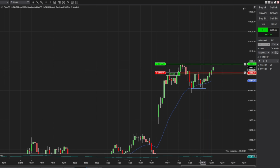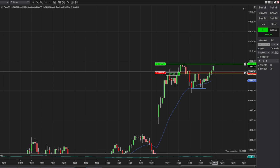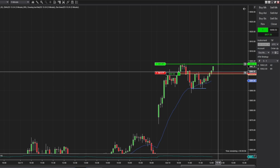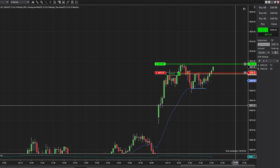And then that end of the day, around 1 or 2, it might have trend continuation, or it might stay a trading range, or it might reverse down here. So your inflection points are around 11 o'clock and around 1 or 2 o'clock. So those are the times I like to be looking for swing trades.